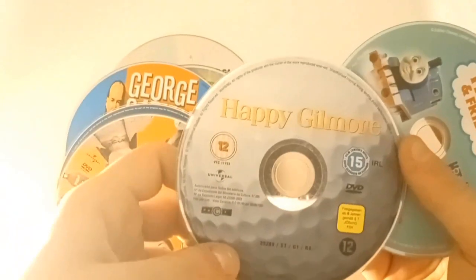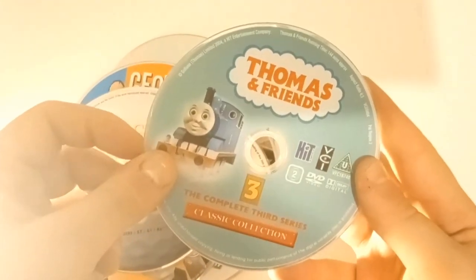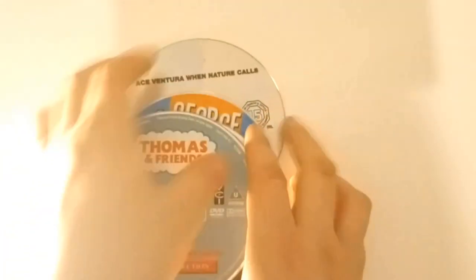Flight Unlimited 3 is a flight simulator. Crap. House. Happy Gilmore. Probably the best Adam Sandler movie out there. Oh, the complete third series disc. I don't know where the box set is for that. But yeah, big stack there.